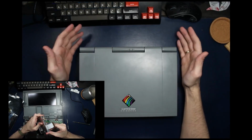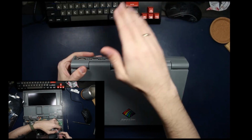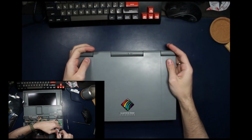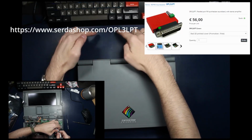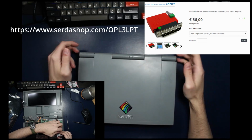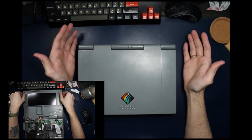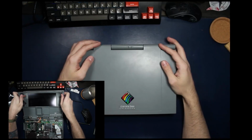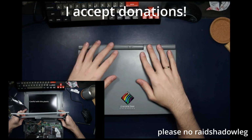Thankfully, there are options. There is an option to get the LPT port and install a DOS-compatible external sound card into that. It will be like this big, probably. But it will provide sound. Am I going to take it? Probably. When I have enough cash. I mean, why not?